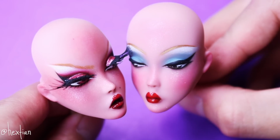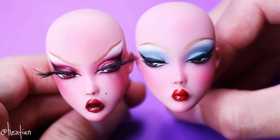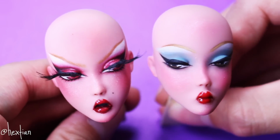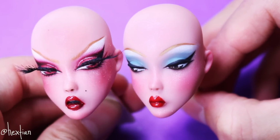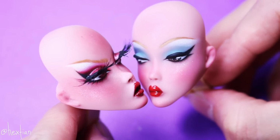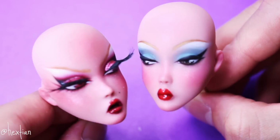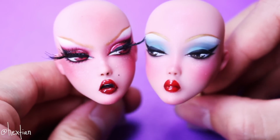The first one, the daytime one, was really cute, and it is a reference to the original Bild Lili face, as you can see with the eyebrows. I typically don't do these eyebrows, which are like she's shocked. I typically go for the really mad, aloof face. But overall, I really like the day and night look.